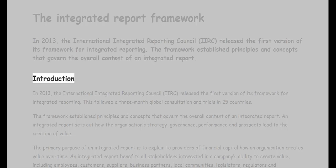Introduction. In 2013, the International Integrated Reporting Council, IIRC, released the first version of its framework for integrated reporting. This followed a 3-month global consultation and trials in 25 countries. The framework established principles and concepts that govern the overall content of an integrated report. An integrated report sets out how the organization's strategy, governance, performance, and prospects lead to the creation of value.